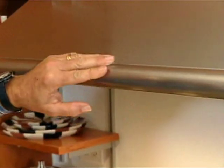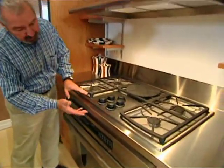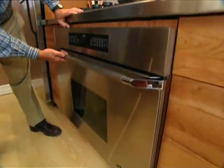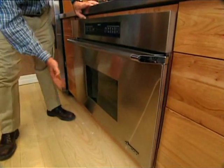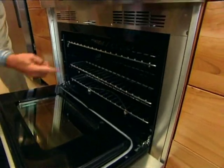This has up to 600 cubic feet per minute. And then we've got two separate fuels here. You've got a cooktop independent of a wall oven. The wall oven is used low, and it's an extra wide 36-inch wall oven. You can get two turkeys in here.